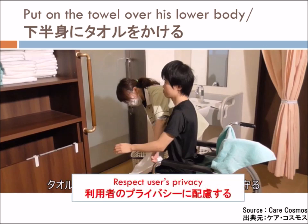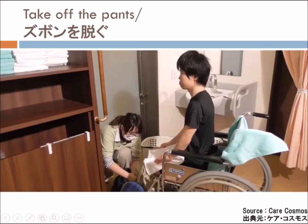Respect the user's privacy. Avoid exposing the skin and be considerate of the embarrassment the user feels. Take off the pants. It's done.